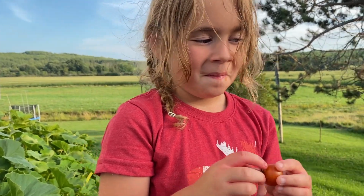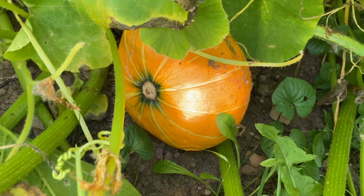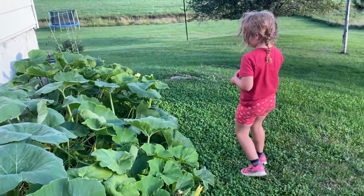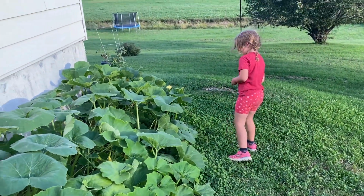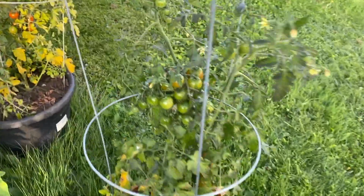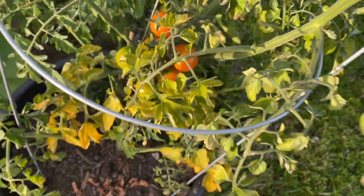And on to the next thing. We're gonna water some stuff now, right? Yeah. Squash are turning orange. Look like pumpkins in here almost. There's the yellow ones back there, but they're starting to turn orange now. We're about to water everything. But there's all kinds of tomatoes on it. Hey, there's some more orange ones here too. Man, they taste so good.